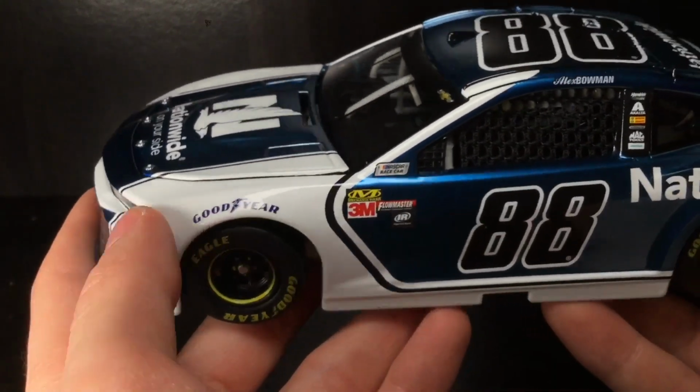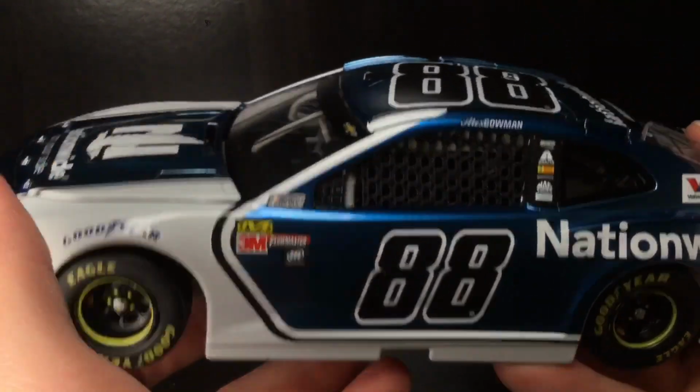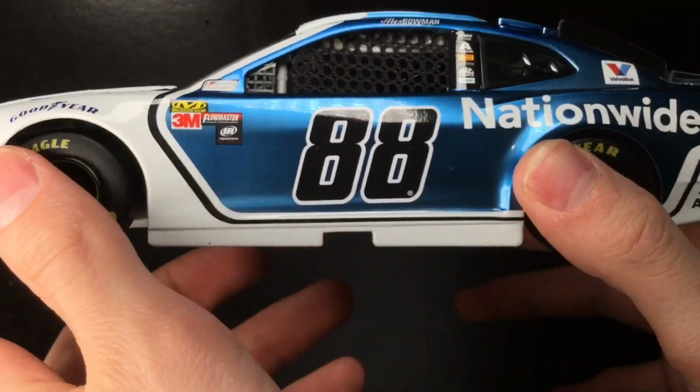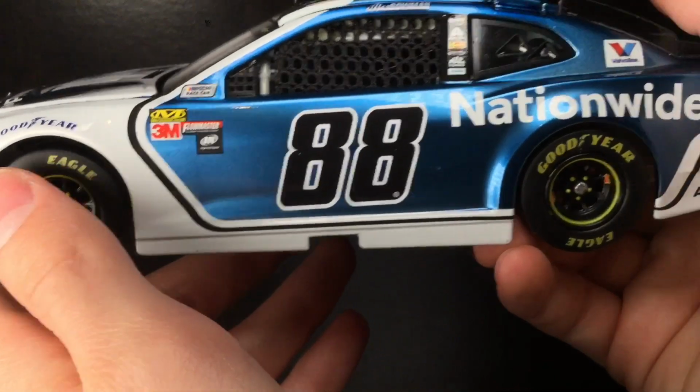We got the Goodyear there. It's definitely a different shade of blue, more like a dark navy blue, while this one's like a... It's almost like an underwater kind of blue. It reminds me of fish scales, like a tropical fish blue, if that even exists.